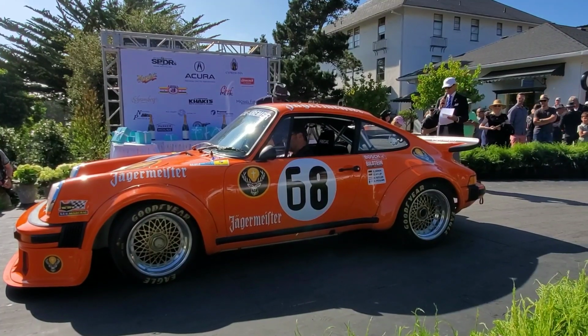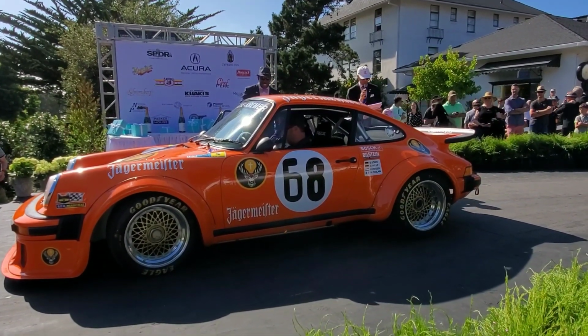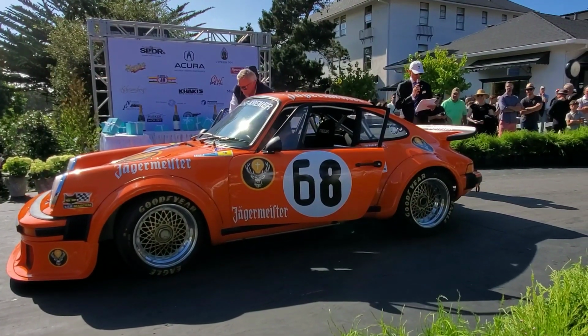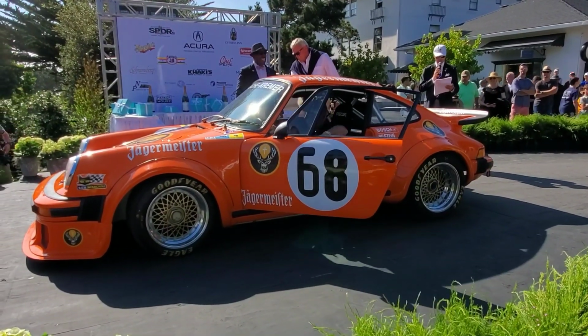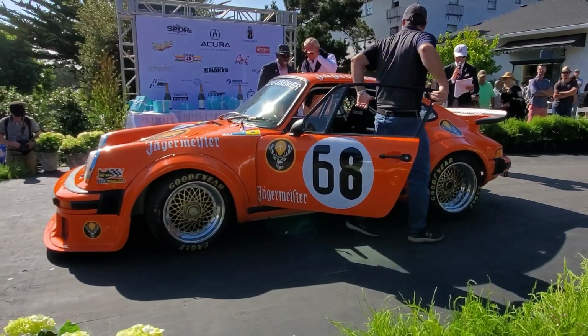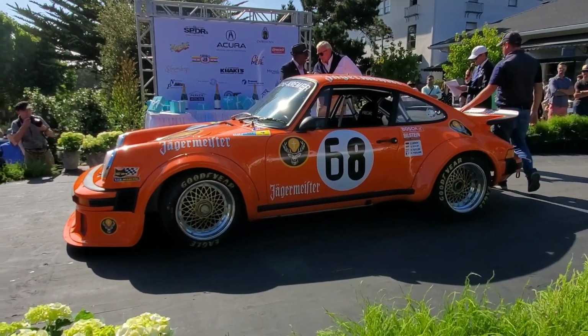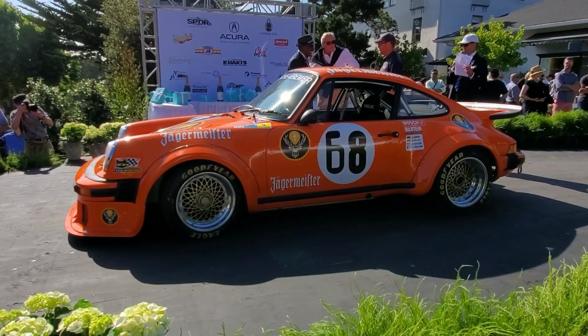All right, this is our next award winner. It's the Bruce Anderson Porsche Cup for the Porsche selected by the Chief Class Judges. This award is named in honor and memory of Bruce Anderson, who was the Porsche Chief Judge for the Concours on the Avenue. Bruce was a tremendous guy. It's going to be presented by Dale Miller, who's the Porsche Chief Judge for the Concours on the Avenue.